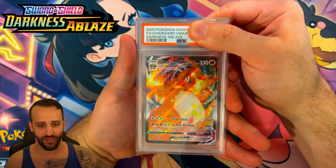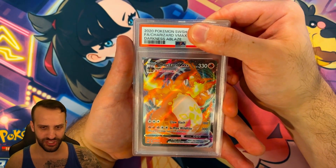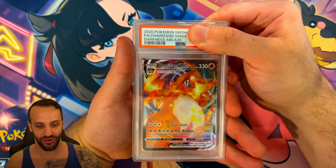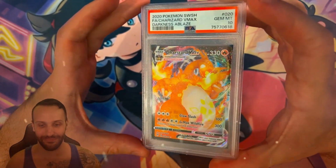I pulled this a long time ago. I never submitted it. Didn't really consider doing it last time for the submission. But I put a lot of cards in, almost 200 cards graded, for the submission. And this was one I decided to include. We are hoping for a 10. We got a 10. Absolutely beautiful.